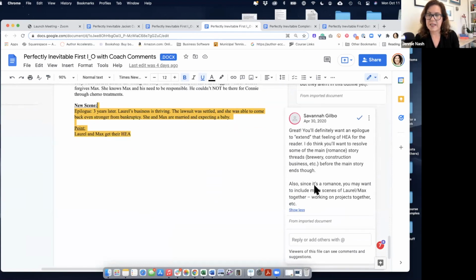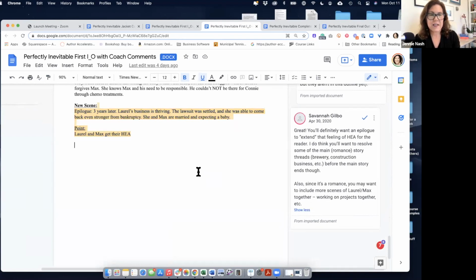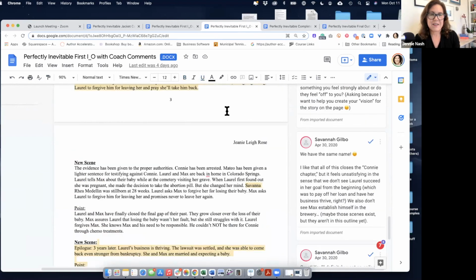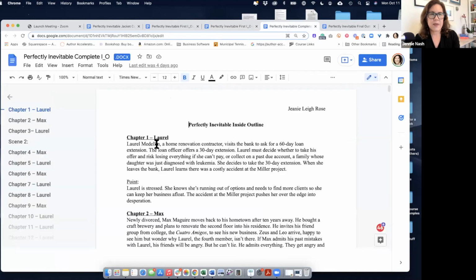So Savannah says, since it's a romance, you may want to include more scenes of Laurel and Max together, working on projects together, etc. So you can see that in this tiny little, more than 3 pages inside outline, Savannah's able to identify so many issues and problems with this book that can be solved right now. And what happened was, working with Savannah, Jeannie went on to solve those problems.